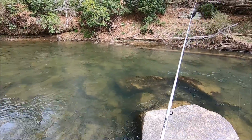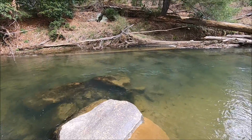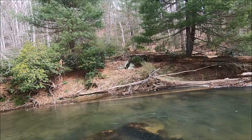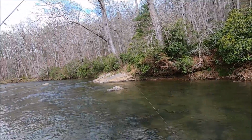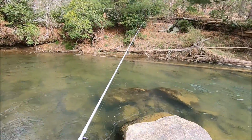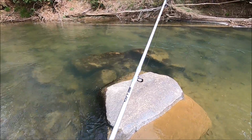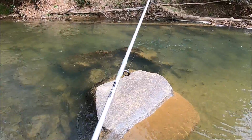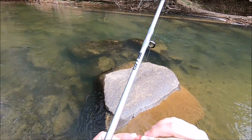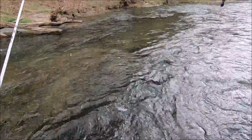I've fished in streams before where I've fished one hole and caught almost every fish out of that hole, went 100 yards downstream to a deeper, clearer, calmer hole where the water wasn't running as quickly through it, and those fish could inspect the bait. They had more time to see it and they wouldn't bite. So I mean, it all just depends. We'll see how this goes, if I can get any, even a chase from this golden, and then we'll make a decision.